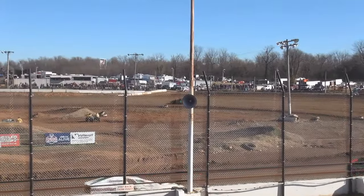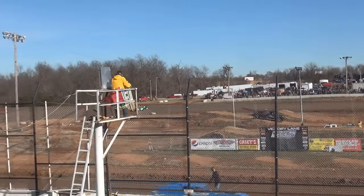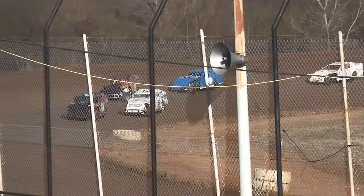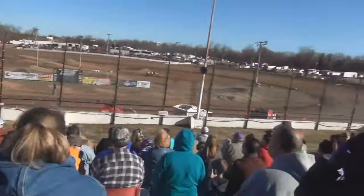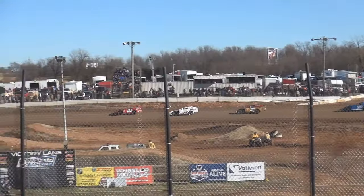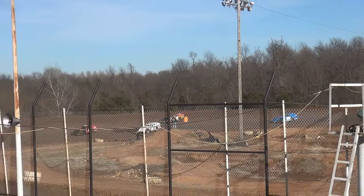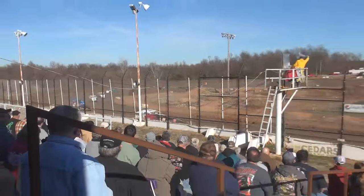And Dennis, that's one of those situations where you got a car in the middle of the track and you got guys coming pretty quick. We're going to go back to racing as they come off turn number four. It'll be the white flag this time by, one more time around.